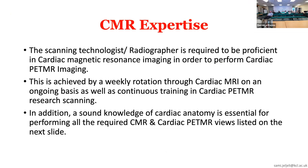One of the things that we need to perform cardiac imaging is a kind of double expertise in the people performing the scan: they need to have cardiac MRI experience. One of the issues with cardiac PET MRI is that the sequences are not simple. So the expertise needed from the radiographers and technologists needs to be increased to a very high level to be able to perform these aspects.